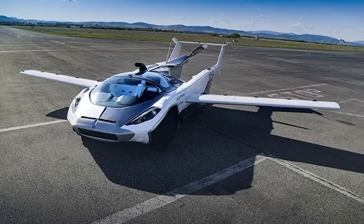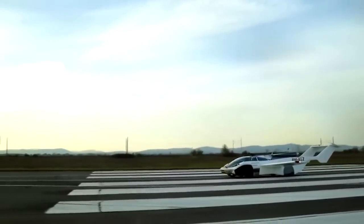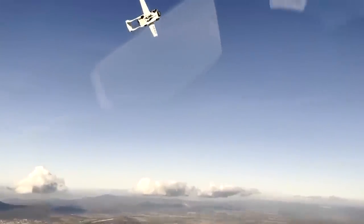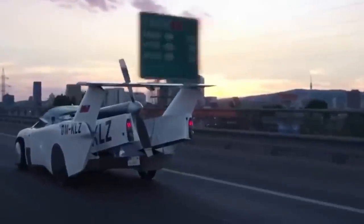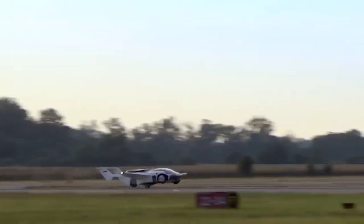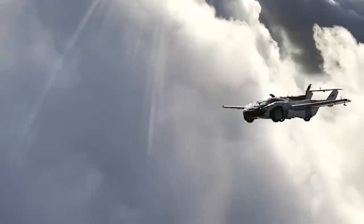Number 8. Klein Vision Air Car. Next up, I have an airplane car. Well, it's truly a fusion of an airplane and a car, so behold the Klein Vision Air Car. Now, I know that at first glance, things don't exactly seem as they should. After all, it's literally a car with wings, but trust me when I say that it does fly, and it's even gotten clearance by the FAA after doing various tests to fly at will.